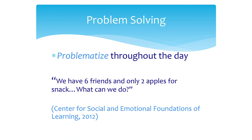Another thing you can do is problematize. Can we all say that word? Problematize. Just a fancy long word for basically saying what the problem is throughout the day and identifying the solution. Again, really modeling for the children, because we're going to use these skills all throughout our day, right? We're not just going to teach them once and then walk away from them. Just like the concept of rhyming or reading, we're going to integrate it in everything we do.